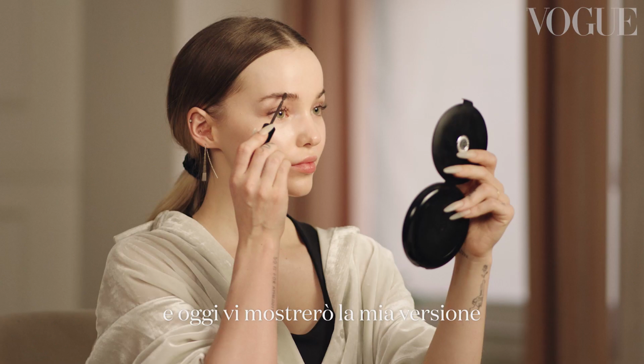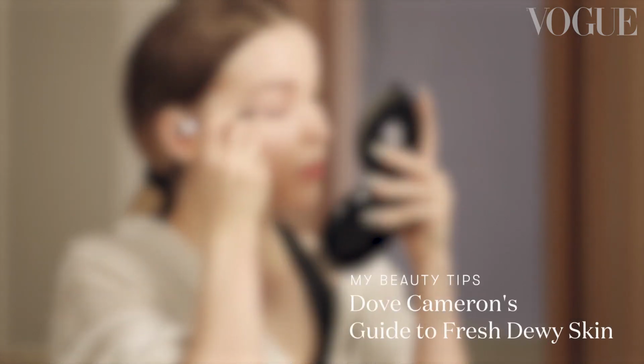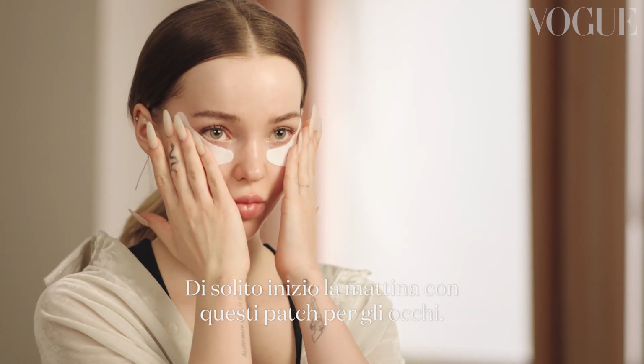Hi Vogue, this is Dove Cameron, and today I'm going to take you through my version of fresh dewy skin with an experimental eye. So I almost always start my morning with these little under eye patches. They're so great if you keep them in the fridge because they help you depuff. I keep these on for about 20 minutes in the morning.